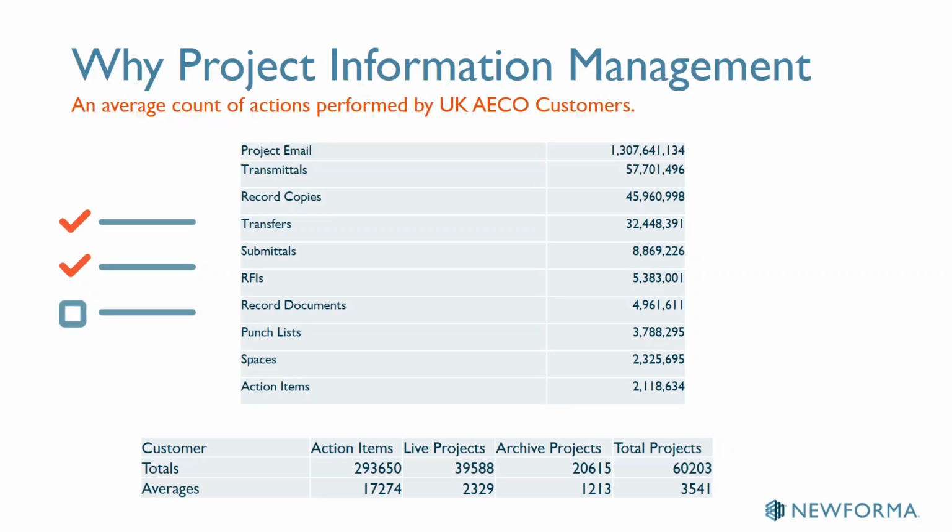Transmittals is the example. From my own experience, this practice can be at best a traditional management of this can be a few minutes. It's hard to find afterwards, and if you're trying to hit a deadline on a Friday, doing a transmittal is the last thing you're going to think about, although they're very necessary. So Nuforma allows the filing and searching of a transmittal to be just a couple of clicks.